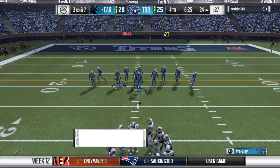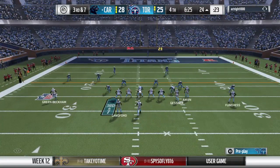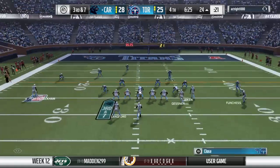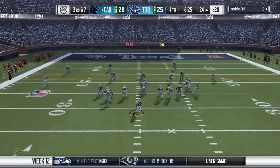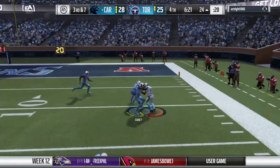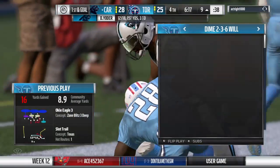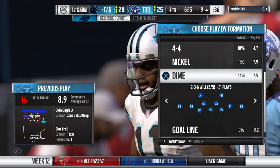An 8-play drive to this point. So here's play number 9 on 3rd and 7. Now they'll throw here out of the gun. And he finds his man, Kamar Aiken. And he will have the first down inside the 10 to the 9-yard line.